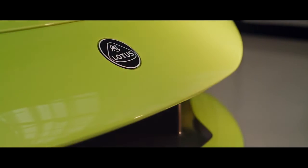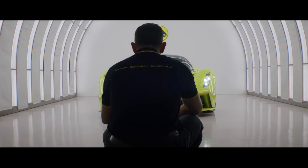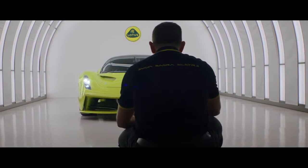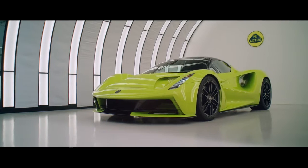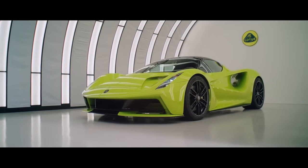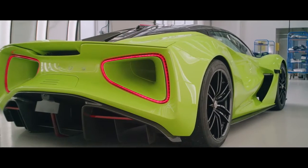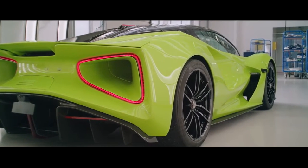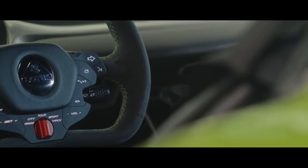In my opinion, it's the best car in the world. But I guess you'd expect me to say that. It's just that not enough people know about it yet. That will change. You're going to be hearing a lot more about Evija in the coming months. It's a bold statement of intent about our ambition. The most powerful series production road car ever built by any company. And it's a Lotus.